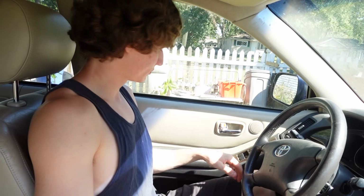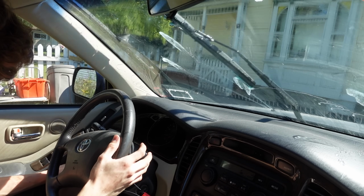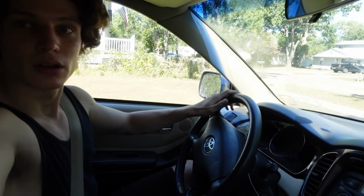It's so quiet in here. This car is amazing, I have to say. AC's blowing cold. Has power seats. Also has heated seats, heated leather. This thing's decked out, dude. It's got cruise control. It's still got washer fluid. That should be good.